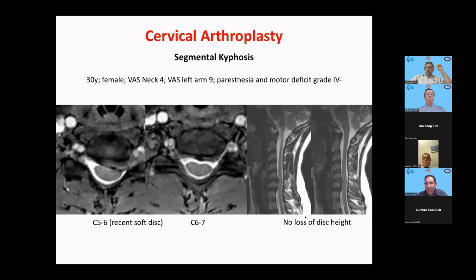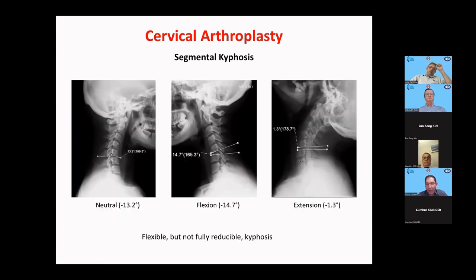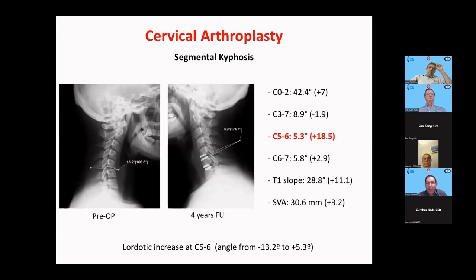Let me show you a case. There was kyphosis, no loss of disc height. The patient had a similar cervical X-ray one year before the operation, and look, minus 13.2 kyphotic level. It was obviously a flexible kyphosis, but not fully reducible. As you see in extension, there is still some degree of kyphosis. And with arthroplasty, a nice lordotic increase at C5-6 to 5.3 plus 5.3.